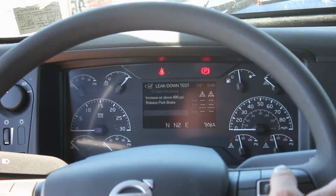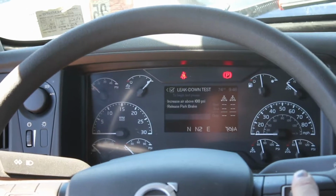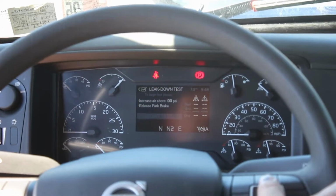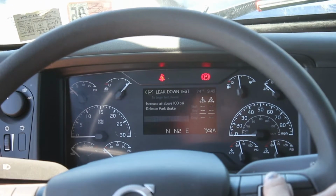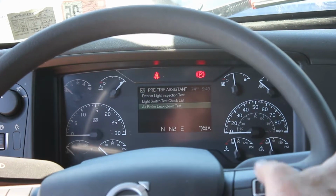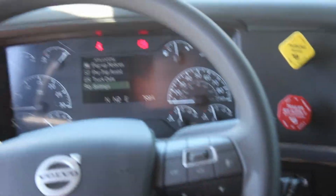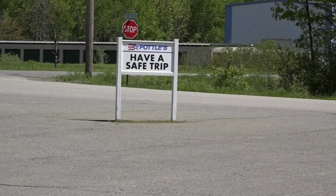You need to release the brakes. You have to be over 100 PSI, and you hold the brake down for 60 seconds, and it measures your pressure drop. You have an initial drop of around 5 PSI when you step on the brake, and you're allowed 4 PSI leakage per minute. So as long as you're under 10 PSI on your leakage, you should be good to go. And with that, you should be all set to go. Be safe out there. Happy motoring.